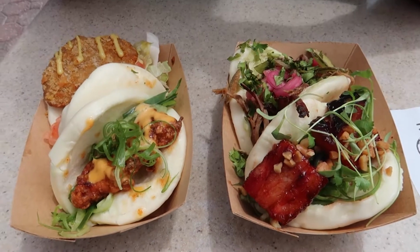Hey guys, so we're here at Bend the Bao, the new restaurant here at Universal Orlando CityWalk. We've ordered 4 different baos and we're gonna try them just for you guys. So let's dig in.